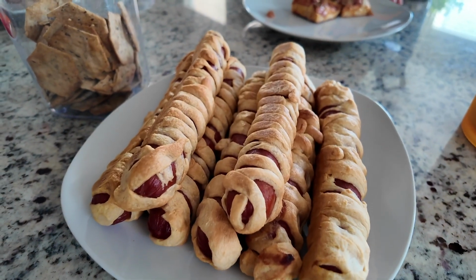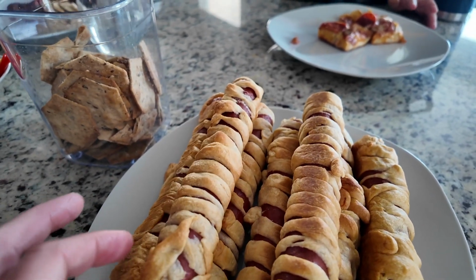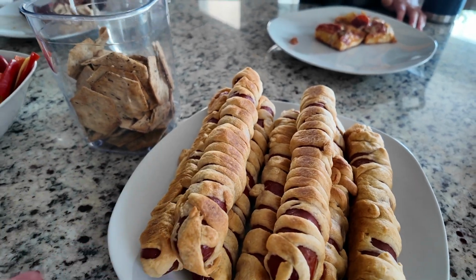So here are the mummies. They turned out pretty well. We didn't put arms on all of them, but they look like little hot dog mummy wraps.